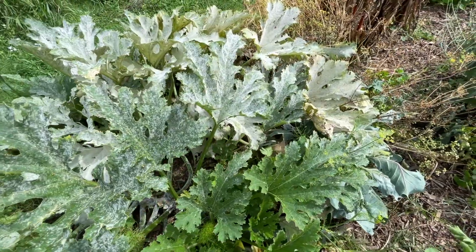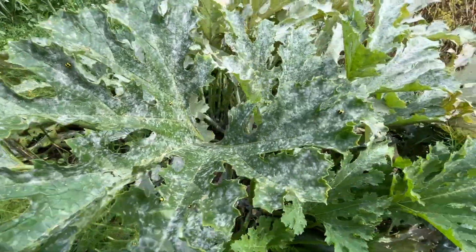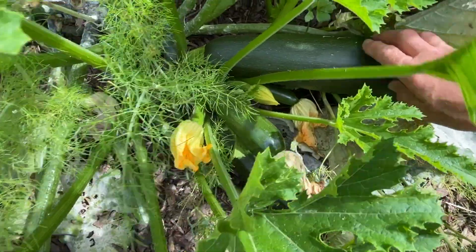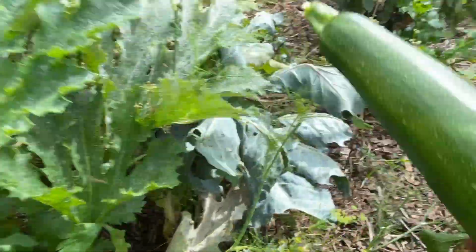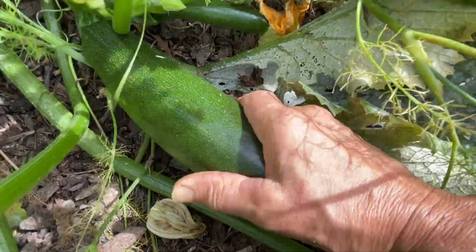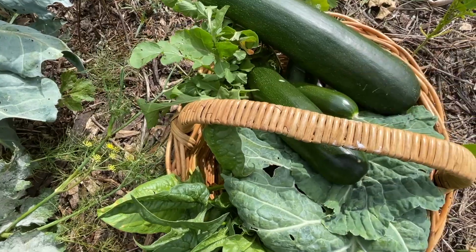My zucchini plants have succumbed a little bit to the powdery mildew, and there's lots of little ladybirds or some variety of beetle that's enjoying that. But it hasn't stopped this plant producing, and I've forgotten about my zucchini for a little bit. Well, that'll make great noodles. And I'll just grab this next one. And maybe that one can head to family or friends.